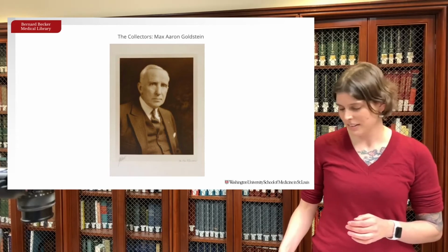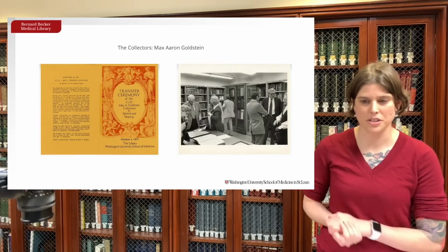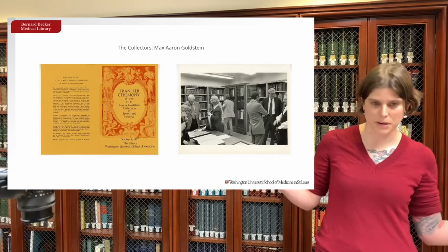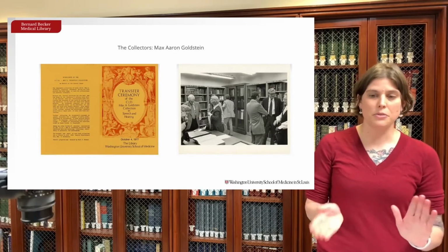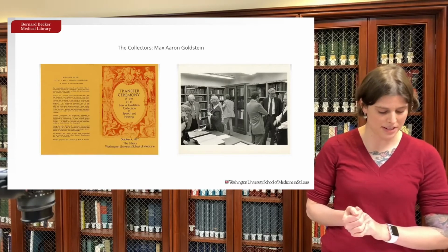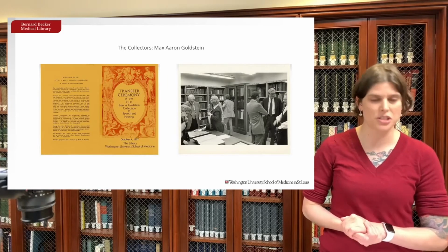And that collection came over to Becker in 1977. And then there's a picture of the ceremony in which the Goldstein collection came over. At that time, it was not in this space, it was in the library annex. And so then in the 80s, 3 more collections come over, and those are coming from the St. Louis Medical Society, which closed its library in 1989.